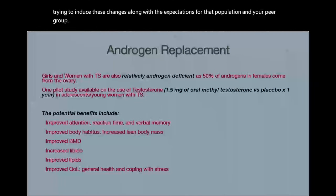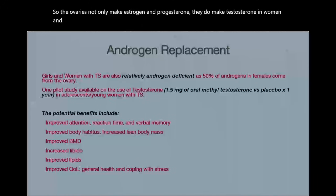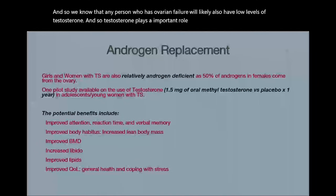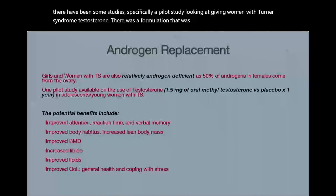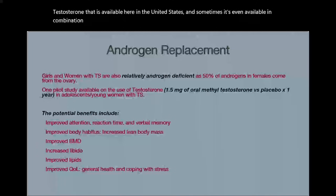So the ovaries not only make estrogen and progesterone, they do make testosterone in women. And so we know that any person who has ovarian failure will likely also have low levels of testosterone. Testosterone plays an important role in several functions in women. There have been some studies, specifically a pilot study, looking at giving women with Turner syndrome testosterone. There was a formulation given orally, 1.5 milligrams of methyltestosterone, that is available here in the United States, and sometimes it's even available in combination with some estrogen. So it may be something to bring up with your physicians.